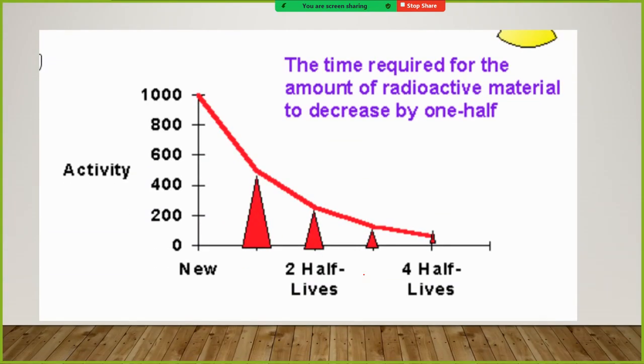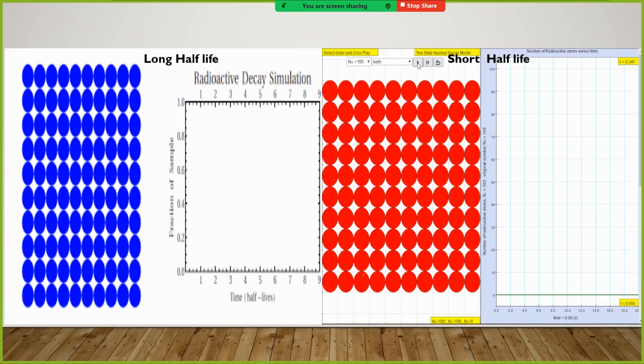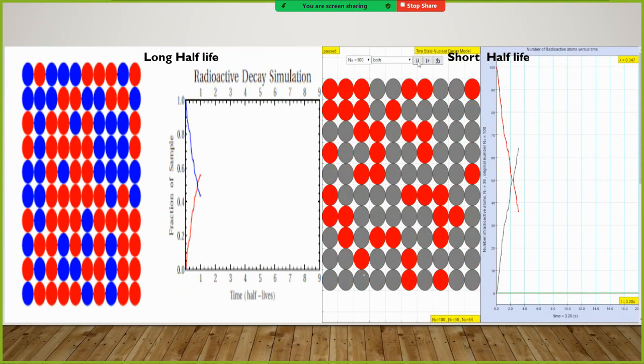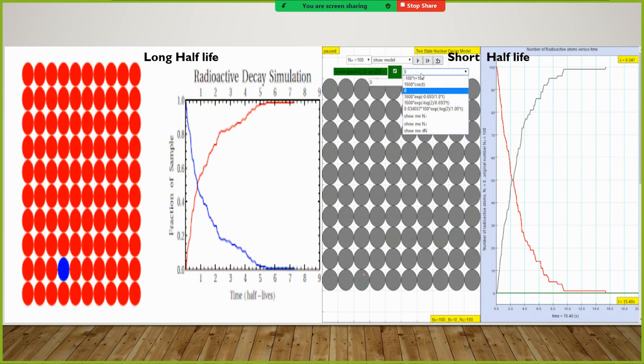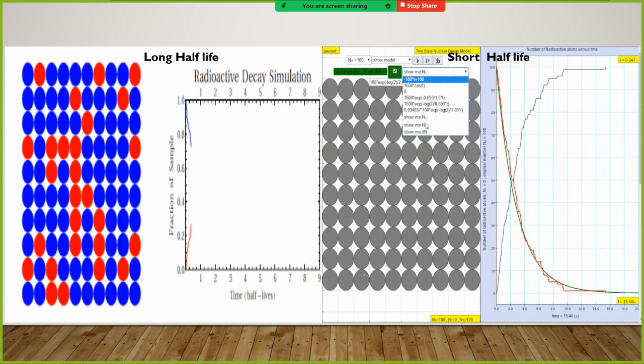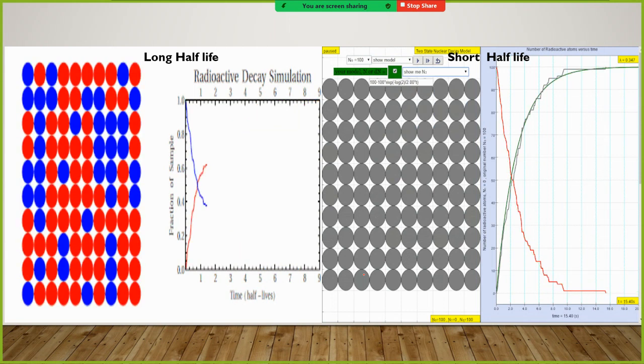We have something which is called half-life. Half-life is the time required for the amount of radioactive material to decrease by 1/2. So if we have a radioactive material with a half-life of 6 hours, for example technetium 99m, if it has an activity of 100 millicurie, after 6 hours it will be 50 millicurie. After another 6 hours it will be 25 millicurie, and so on.